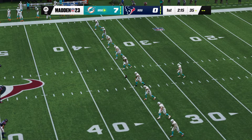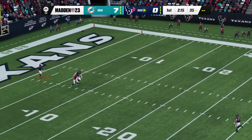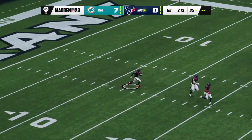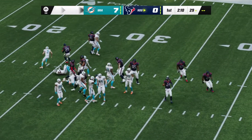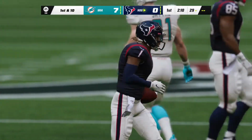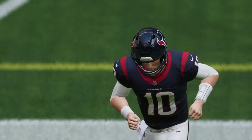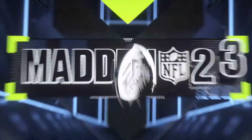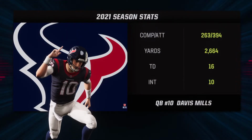Now after the touchdown, ready to kick it away is Sanders. Fielded just outside the goal line. And a good return as he'll be stopped just shy of the 30-yard line. As the Texans offense runs out, we get a peek at the man under center. Second-year quarterback Davis Mills out of Stanford.